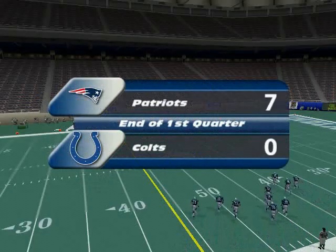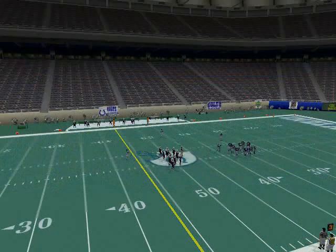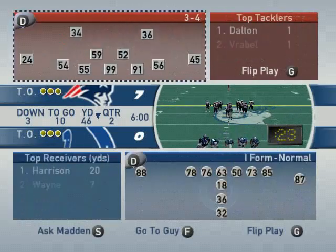That's the end of the first quarter with the score. New England 7, Indianapolis 0. The teams have switched sides and will start the second quarter.